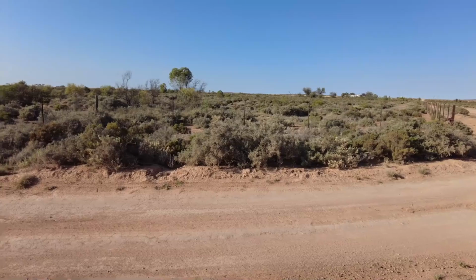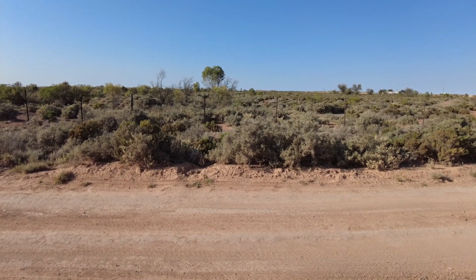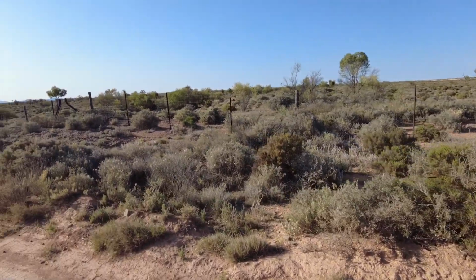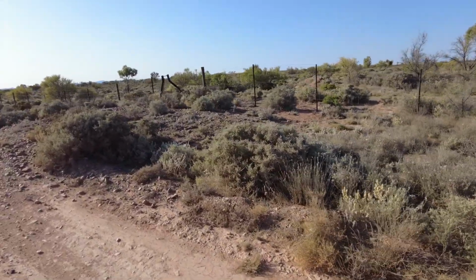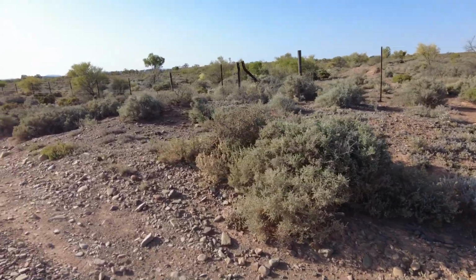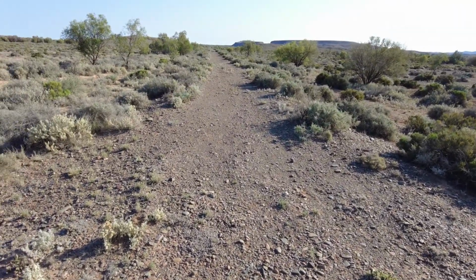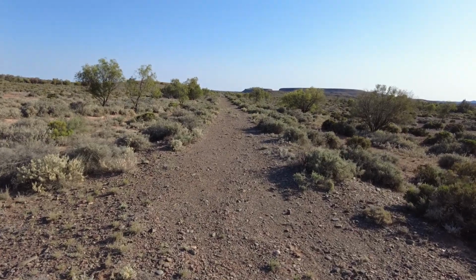Presumably, they also built this new airstrip. And the new airstrip had the Old Ghan chug all the way through it. And this is where it comes out, on the northern end of it, down here, and heads off there. There's the line of the Old Ghan.